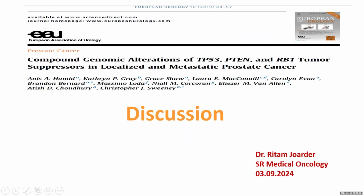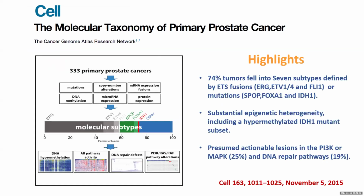Good morning, everyone. So after the background and result part, now we are moving to the discussion part of this study. As Dr. Shreya has discussed, prostate cancer is a highly heterogeneous disease. And if we look into the molecular spectrum of prostate cancer, in this study published by the Cancer Genome Atlas Research Network of 333 primary prostate cancers, 74% of tumors fell into 7 subtypes defined by ETS fusion or mutations.